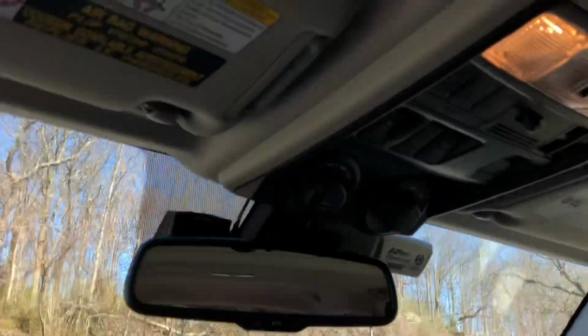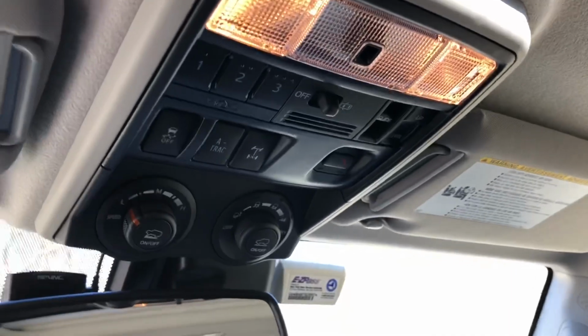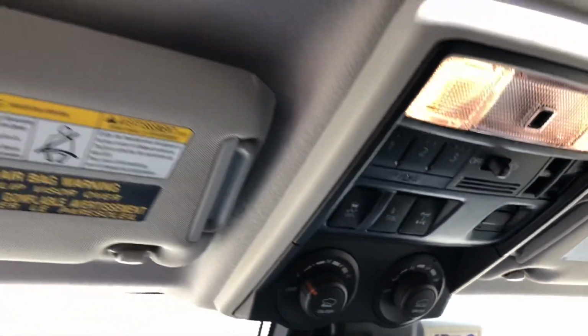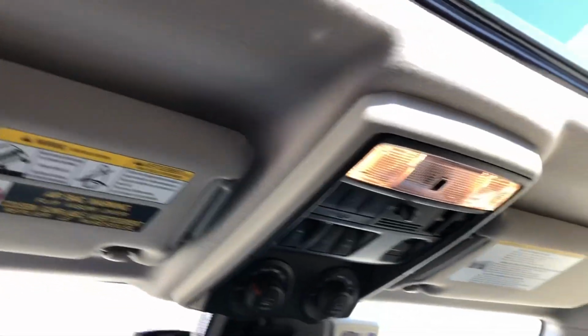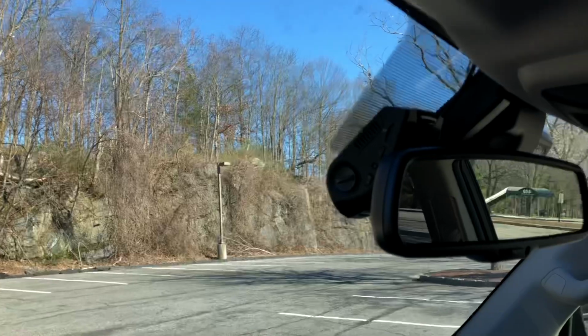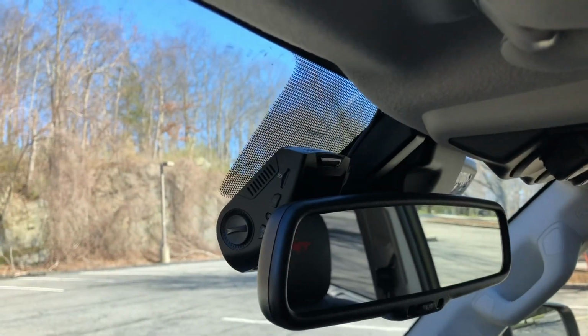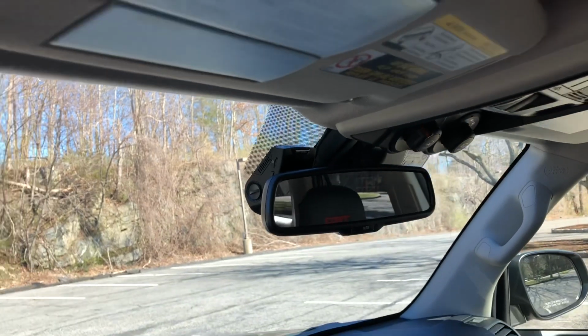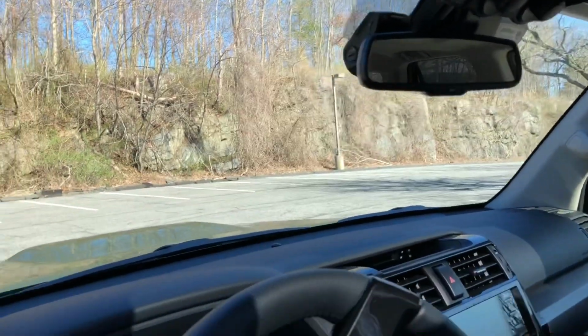Coming up here, the only difference up here, it's got an SOS button. I don't know if you can see that. The outgoing model, or my 2016, did not have that. Again, the sunroof is different. I do have a dash cam. I'll talk about that in another video. I think it's very useful. I actually had to use it this past weekend, unfortunately, but we'll get into that in another video.